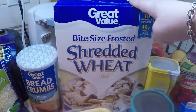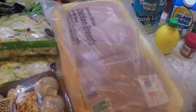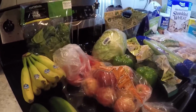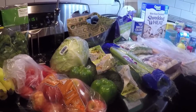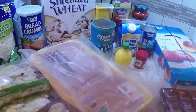breadcrumbs, 1 box of bite-sized frosted shredded wheat, a big package of boneless, skinless chicken breasts that will make at least three different meals this week. So we are having, let me look at the calendar, chicken broccoli stir fry one night. We are doing chicken burrito bowls, and then we are also doing a baked honey garlic chicken. So that's what the chicken will be used for.